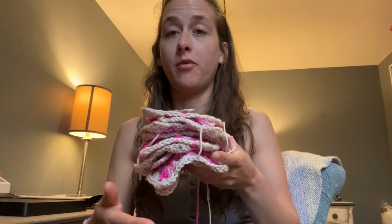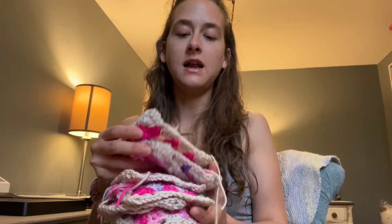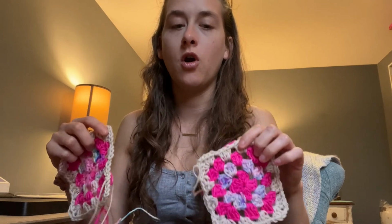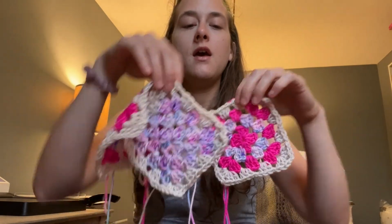So I got enough squares done where I thought I could start seaming things up, because when I have a pile of these, it makes me super happy to see all the progress that I'm making, and to lay them out is really exciting because you get to see all the colors mix and mingle. But I was ready to start seeing some progress in the actual cardigan rather than just the pieces, even though these are so much fun. So I went ahead and I seamed up the back.